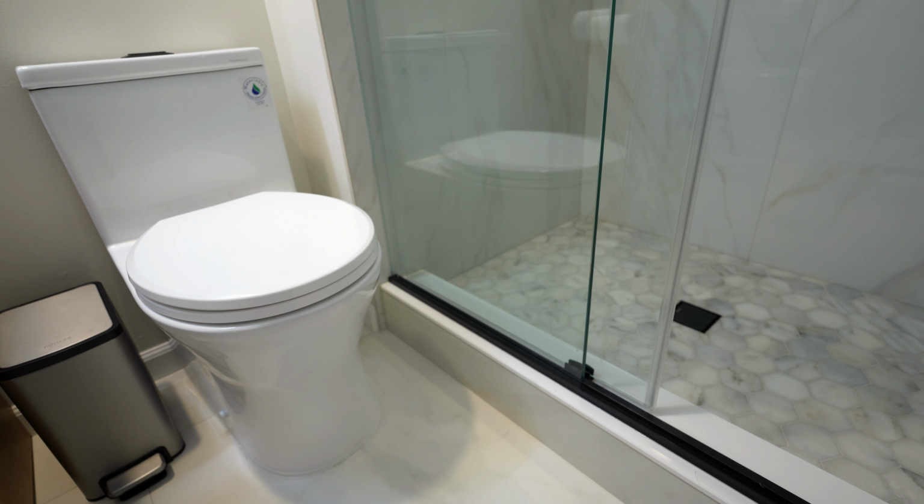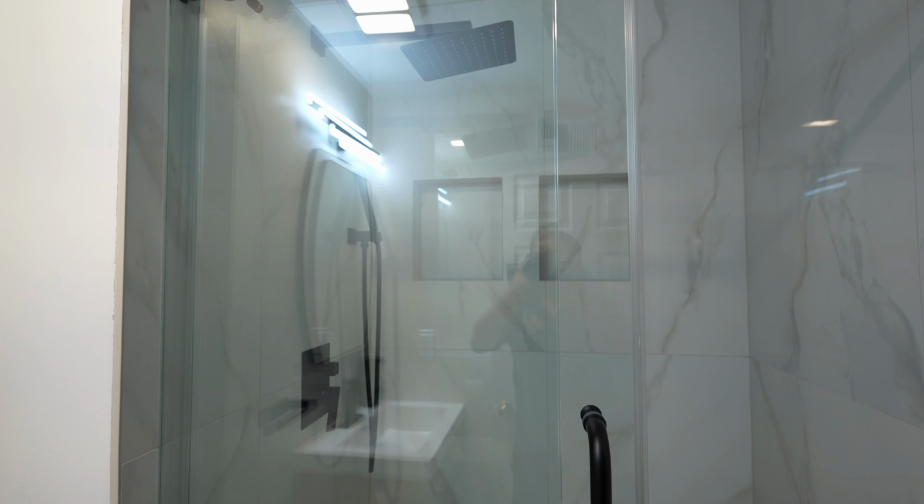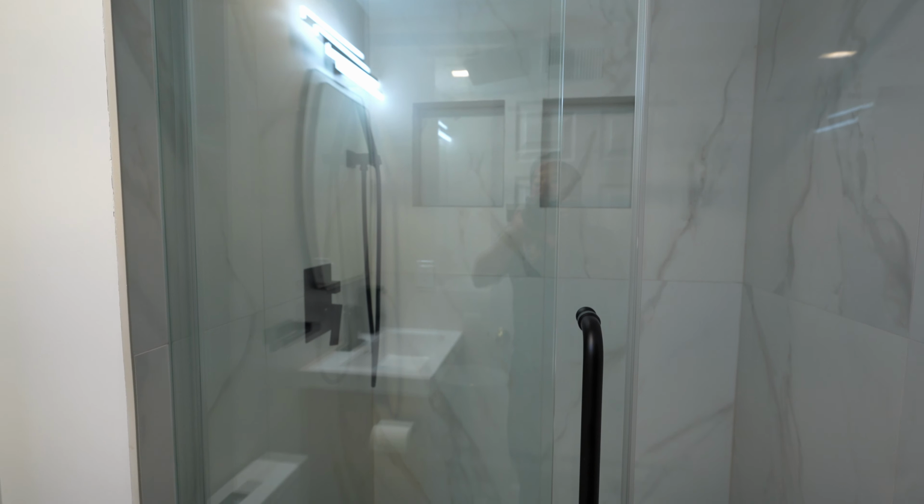Consider glossy finishes. Glossy tiles reflect light and can make the room feel brighter and more expensive compared to matte finishes, which can absorb light and make the space feel smaller.